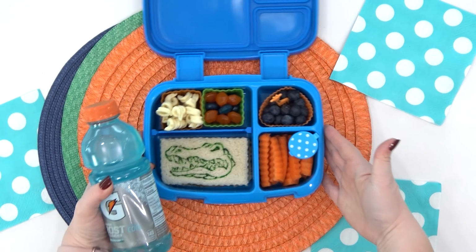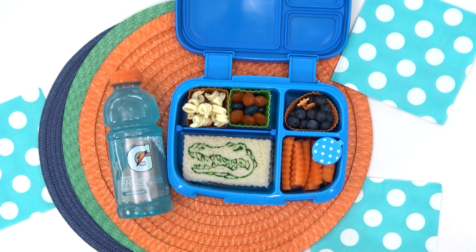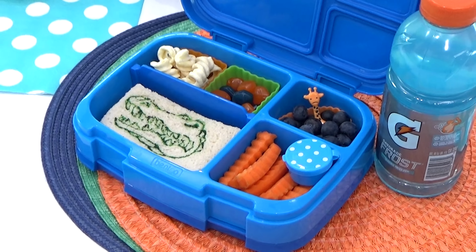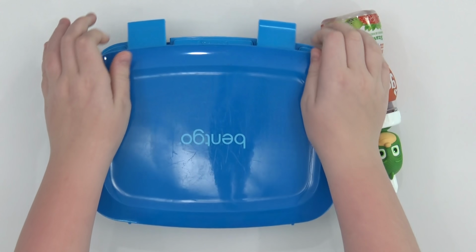And now last but not least, for Sarah's drink, she requested some good old Gatorade. And here's a fun fact, you guys. Did you know that Gatorade was actually invented at the University of Florida for their football players?